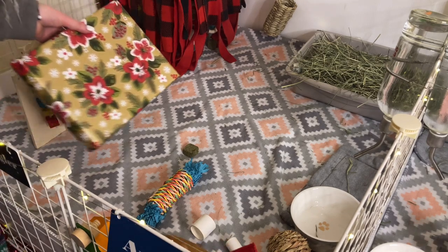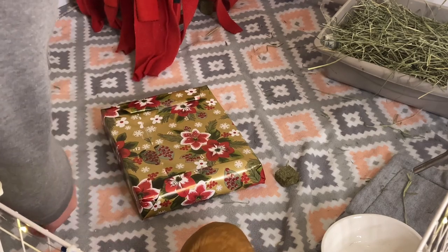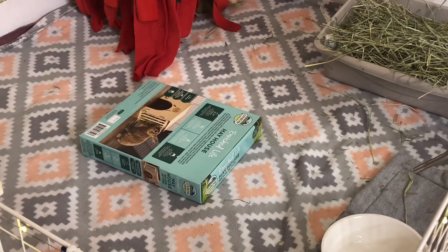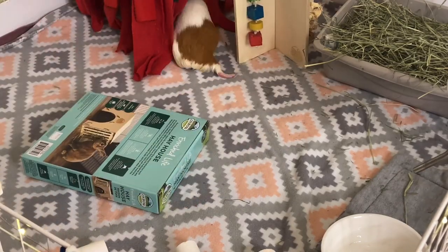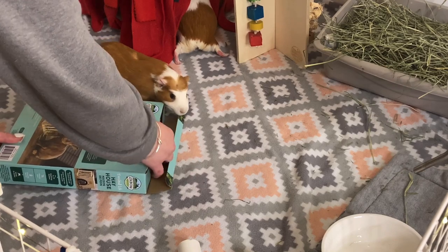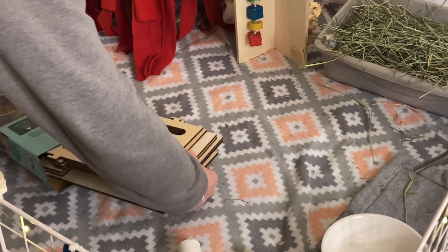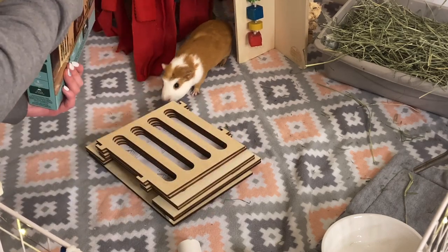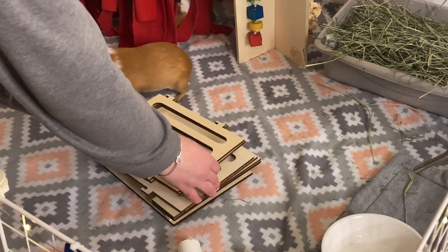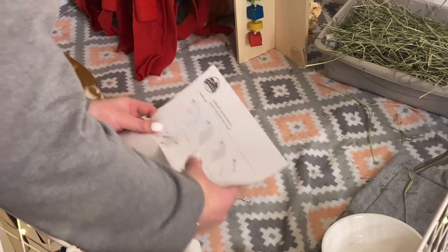Wrangler, I have another gift for you. I'm just going to put the lollipop away. You're interested in this bun, huh? Oh my gosh. This is so flippin' adorable. All right, so here are the directions. Do not eat this.